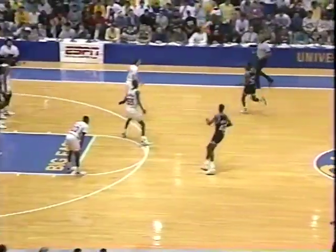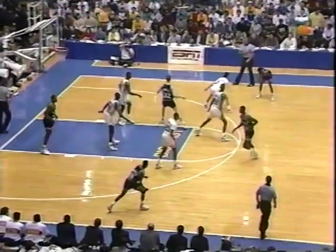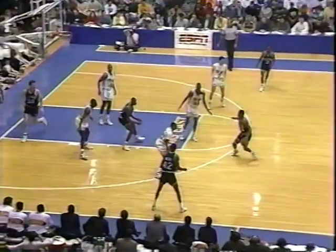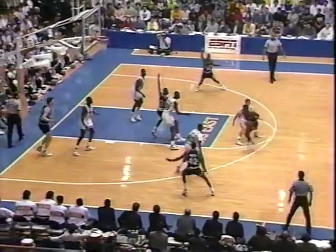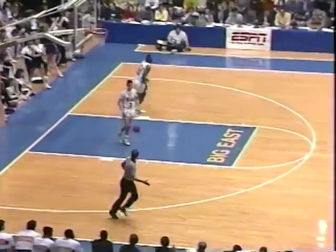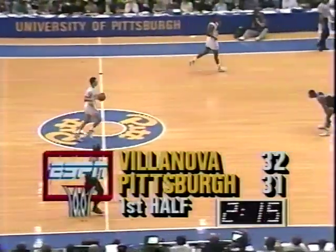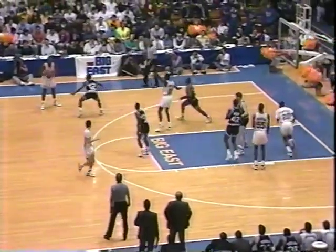1-point lead, the Panthers have it. 2:37 to play here first half. First ball Evans leaned on, as noted, trying to get a little rest maybe. Wilson penetrates, hits the little jumper. And the ball movement froze Bobby Martin down in the 3-second lane. He couldn't react out as the point man. 6 for Kenny Wilson here in the first half. And again, he is a guy that Villanova needs to score to win.